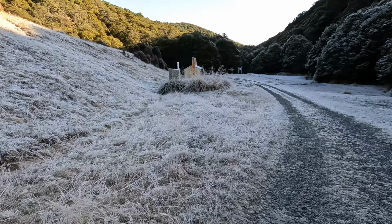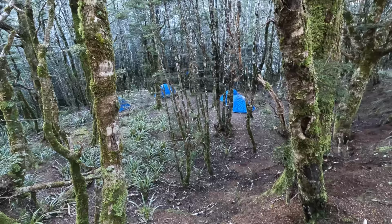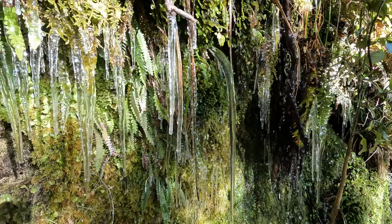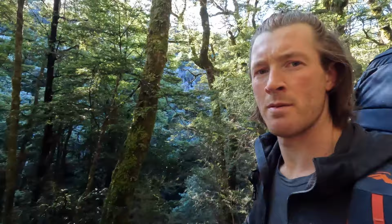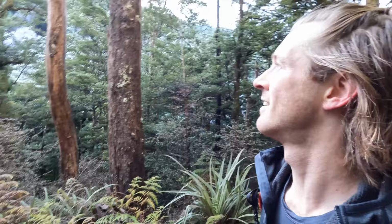Look at that frost. Tents. Frosty. Some nice icicles. Been walking for about an hour and a half or something. The sun partially reaching down into this valley. It's still pretty cold. Looks like there's some good snow on tops. It'd be cool if I could pitch the tent on the snow. Frost on the top of the trees.